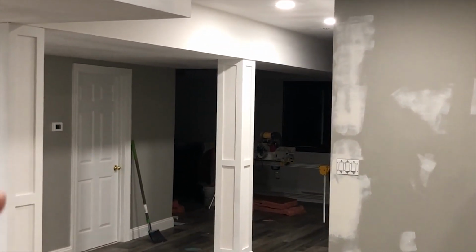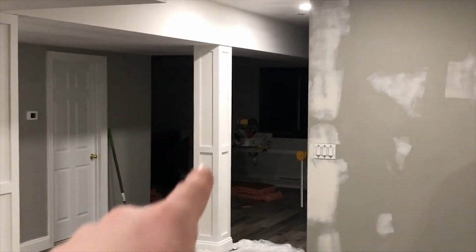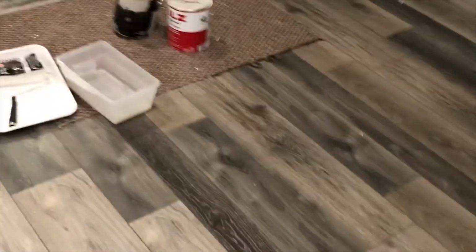These were like nasty wooden or metal poles. Redid that, makes it look nice. Finishing painting this up right now. As you can see here, I got some painting to do on this side. But they look good. We're gonna get them done shortly here. And I'm gonna finish painting all this jazz. New floors have been installed. It looks great, we absolutely love it.